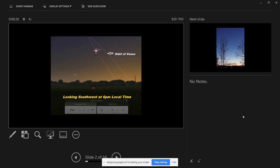What we're looking at right now is the orbit of Venus. We see Venus in our southwestern sky now for about the next month or two anyway. It's going to keep climbing up that line that we see there. That's the actual orbit of Venus, and it follows a line called the ecliptic, which is the path that the sun, the moon, and the planets take around our sky.